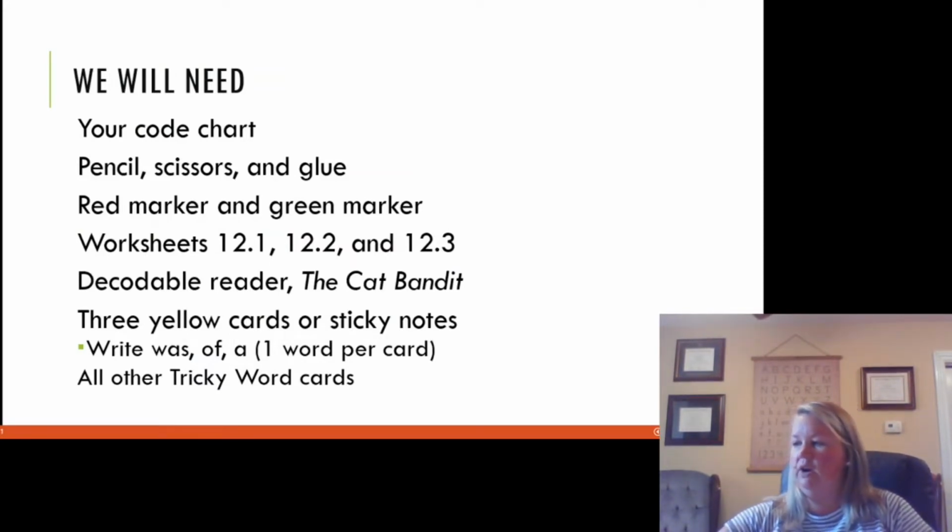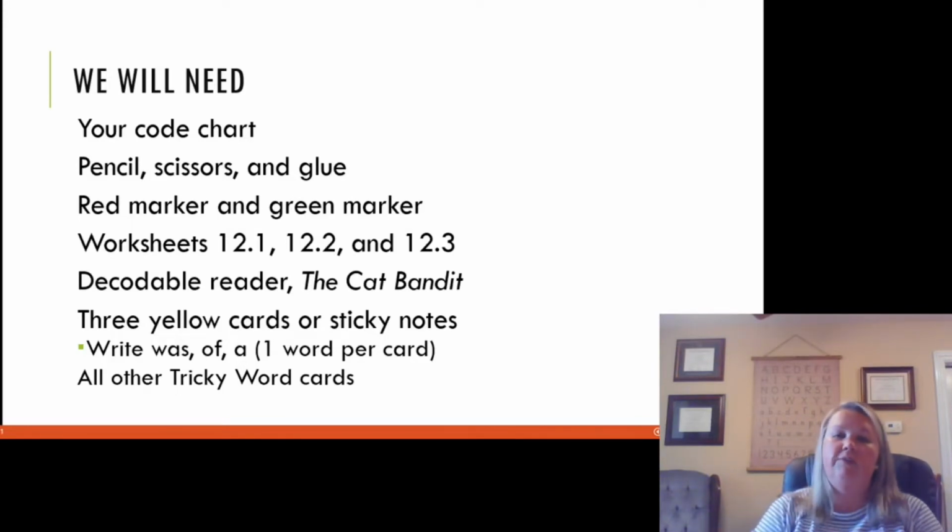In order to complete your lesson today, you're going to need your code chart. Remember, code charts are in our folders. We have them ready. You'll also need a pencil. Now, if you want to really engage with our lesson today, scissors and glue would be great, but if you don't have scissors and glue there with you, a pencil will work just fine. You'll also need a red marker and a green marker. You're going to need access to worksheets 12.1, 12.2, and 12.3.